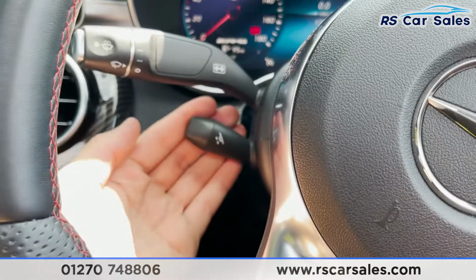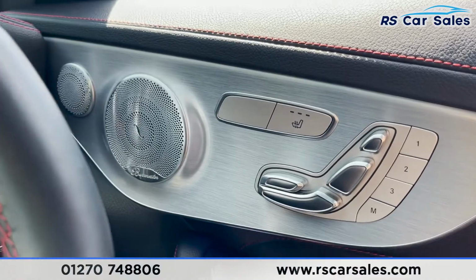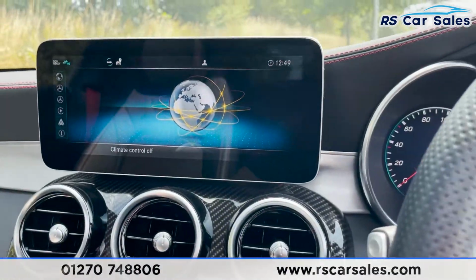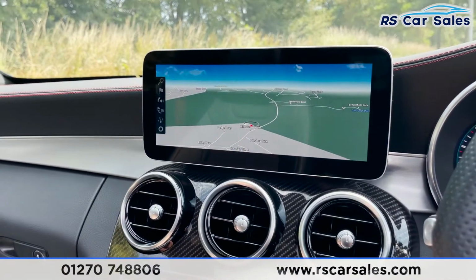We've got our electrically adjustable steering wheel as well, which in harmony with the electrically adjustable seats makes getting comfortable in this vehicle an absolute breeze. Now coming into the middle, we've got our infotainment screen. So on here you'll find things like your navigation.